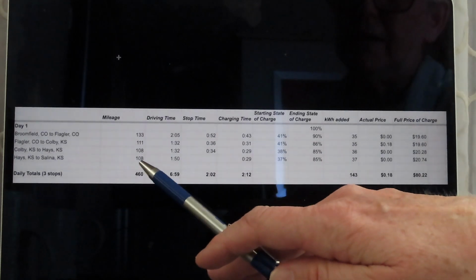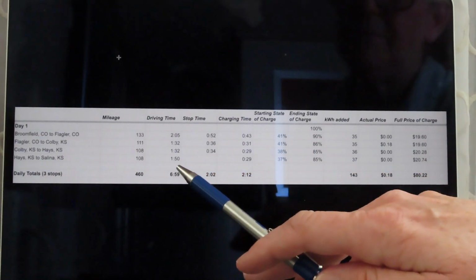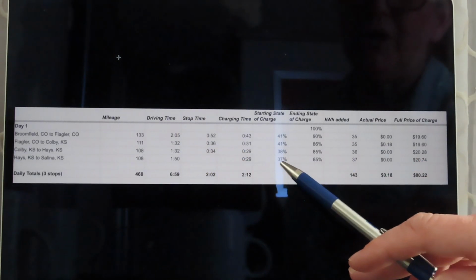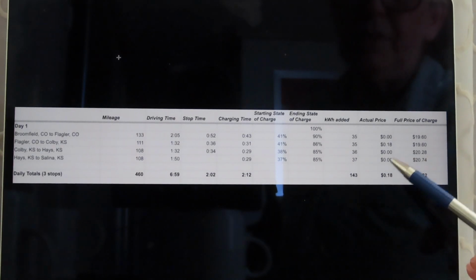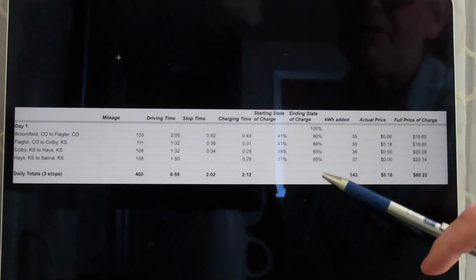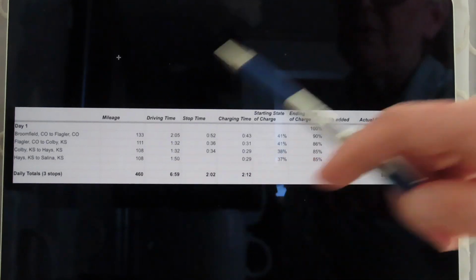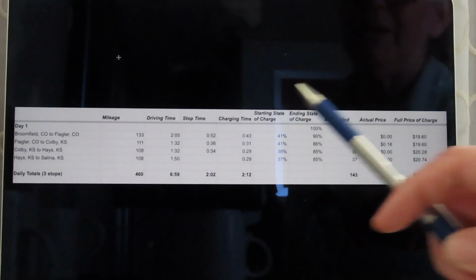And then we went from Hayes to Salina, another 108 miles, almost 2 hours of driving, half-hour charge, 37 to 85, and again, no charge. Now, if you notice, we weren't taking it up to 100%, and that's because we didn't think we needed the range. We normally have to stop about every hour and a half to 2 hours for a bathroom break anyway.